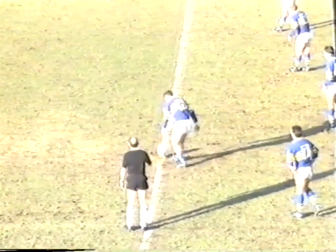Sheffield looked a good side, and I was surprised that they went from sort of bad to worse on that day and didn't really win any of the next few games. They looked a good side.